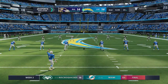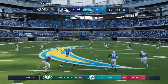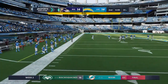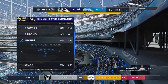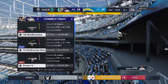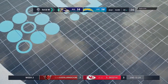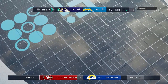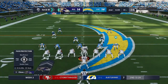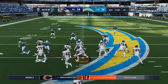Ties the game at 14. This one tied at 14 now as he sends this one away. And they're going to mark that where it went out of bounds. So really good starting field position up past the 40-yard line. Good starting field position for them here as they come up 1st and 10 at the 41-yard line.